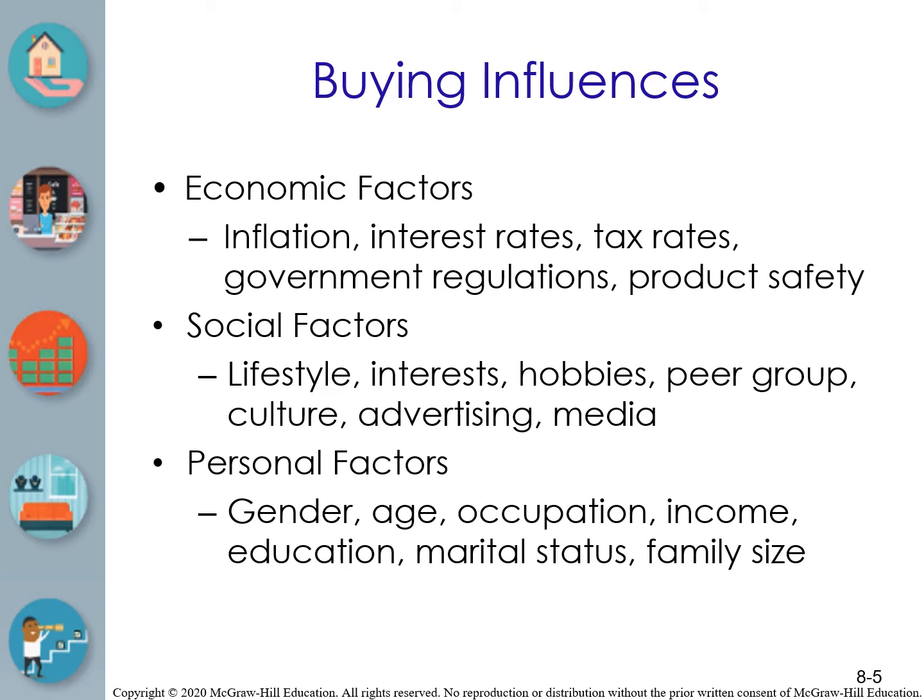Personal factors, gender, age, occupation, income, education, marital status, family status, all these things come into play when you want to purchase something, or any combination thereof. Your age, your gender, the occupation that you're in, the amount of education that you have, all these things. And there's always somebody, if you're married, to say no, hopefully, to your impulse buying decision that you want to go forward with, someone to make you think about things a bit.